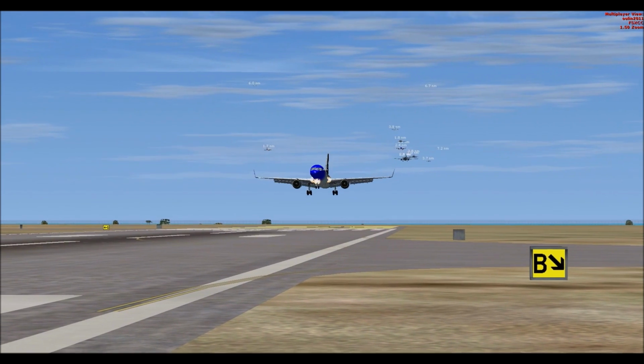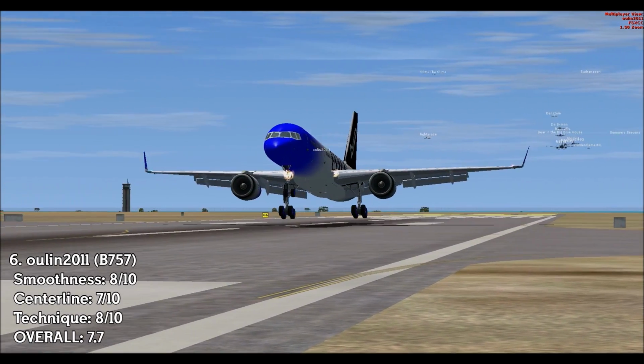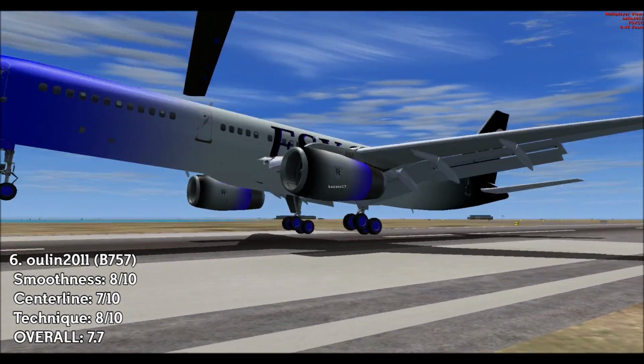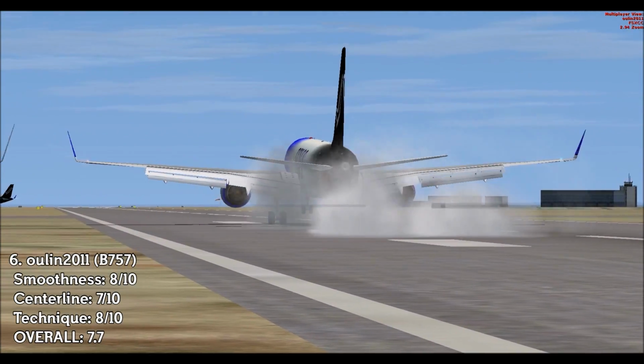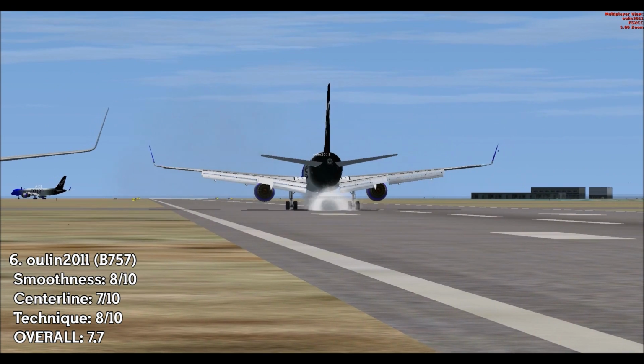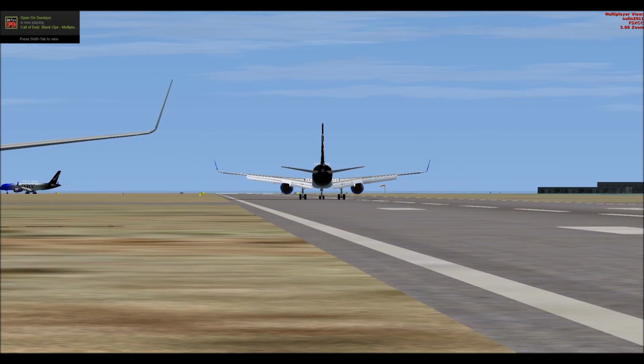Number 6 is Youll 2011 in the 757. He'll get a 7.7 out of 10 on this landing. Looked to be pretty much perfect, but floats a little bit down past the marks and touches down somewhat to the left side of the center line, but an 8 out of 10 for technique. Overall 7.7 at the 6 spot.